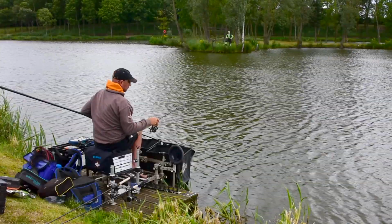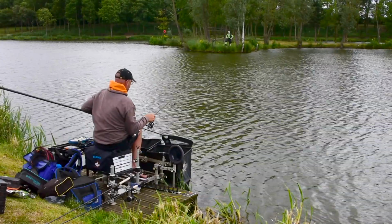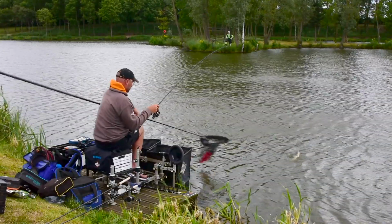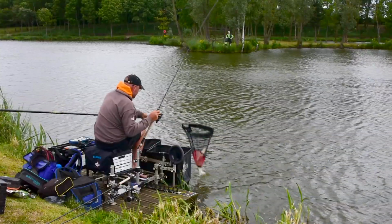Today, without a doubt, the bomb and pellet has been far more effective than the waggler, simply because it's still early on in the day. Later on in the day, when we've been feeding the peg for a bit of time, getting the fish competing higher up in the water, that's when the waggler plays its part.